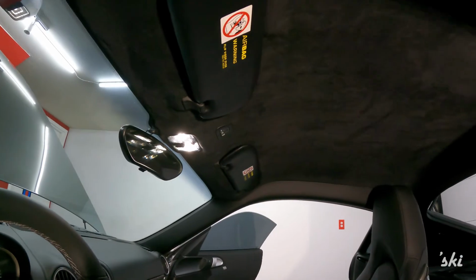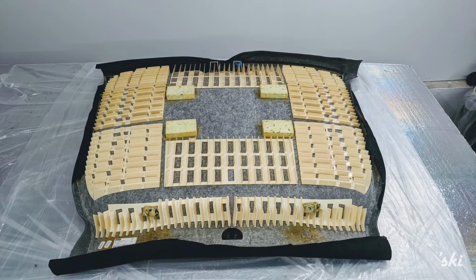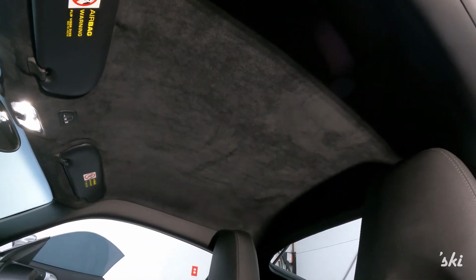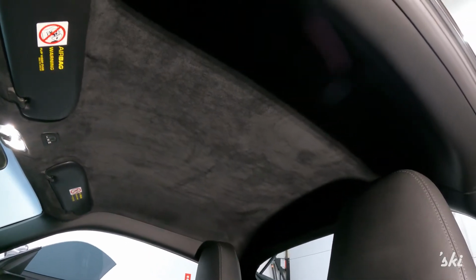Last year my headliner started to sag, and so I went through the process of replacing that myself with just black suede. There are some wrinkles in the back. Unfortunately, it wasn't a perfect install, but you don't see them while you're driving, you don't see them when you pop the trunk. You really don't see them at all unless you actively look for them.